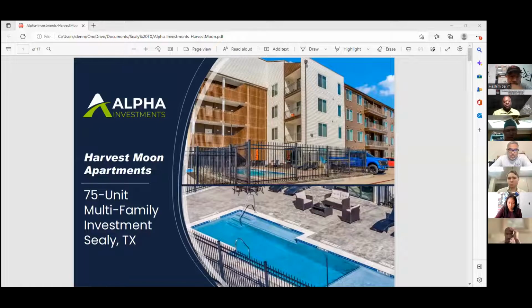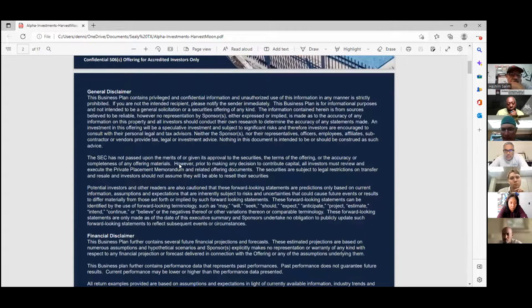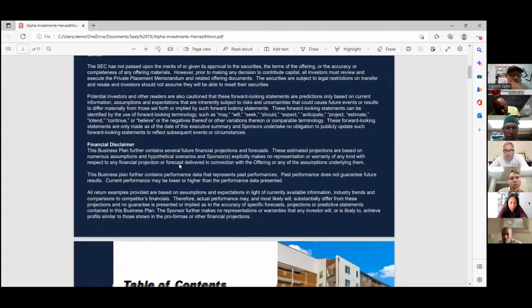All right, can everybody see my screen? Yep. Okay. So this is a 75 unit in Sealy, Texas. It's a brand new asset. It was built in 2021. So this is a 506c fund. I just have to always do the disclaimer.